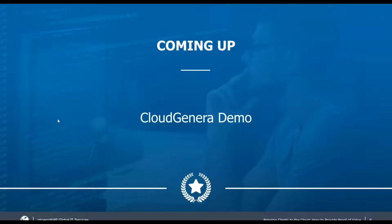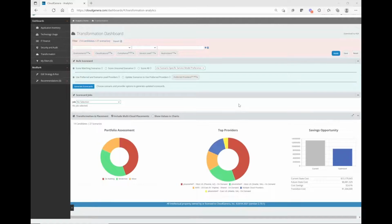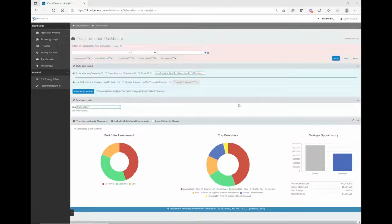Okay, next what we're going to do is show you a live demonstration of this technology. And so what you should be seeing now is actually one of the primary outputs of the CloudGenera platform. What CloudGenera offers is the ability to automatically discover a client's application portfolio. Doesn't matter if that portfolio is in the data center or if it's in the cloud, regardless of where that workload lives, this platform can discover its inventory, its utilization of that inventory, and the dependencies so that you have an understanding of applications, things that can actually be moved, things that can actually be modernized. This is one of the things that sets this platform apart: its ability to understand the apps and that inventory, the technology, the cost, the security associated with those apps.